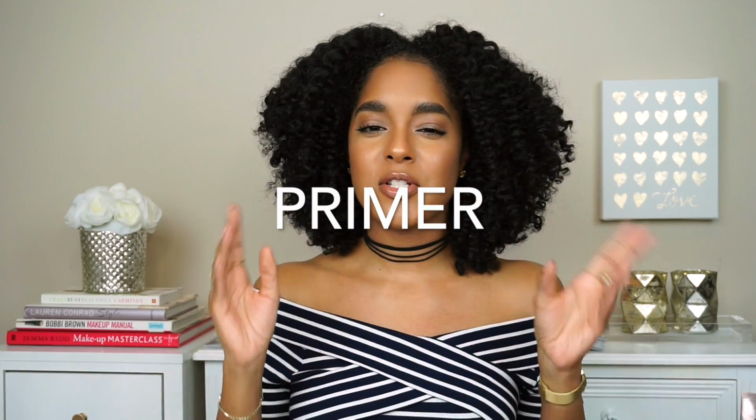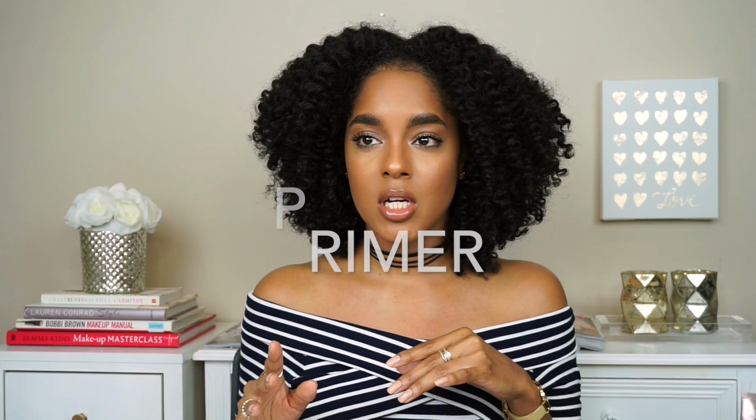So the first one is your ride or die primer. Okay, first thing I'll say, when it comes to primers, first of all, my skin is super sensitive. Second of all, I have super oily skin and I have yet to find a primer that actually minimizes the oiliness of my skin. So primers are kind of iffy for me.